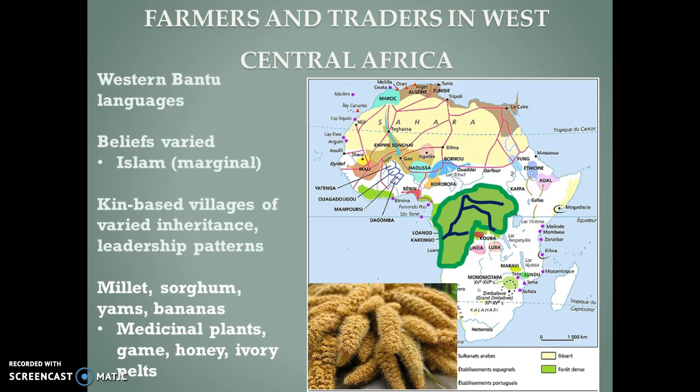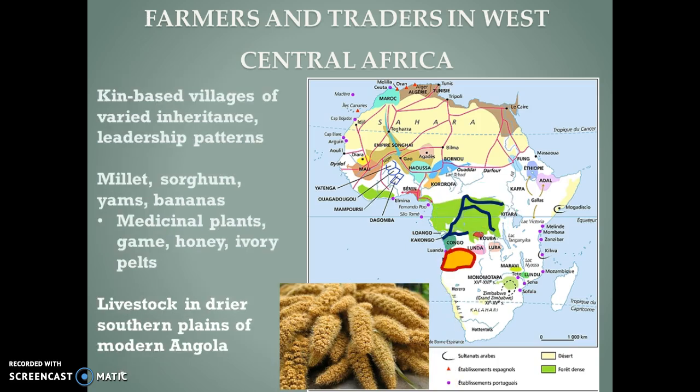and food items. The only region of West Central Africa where the tsetse fly did not prevent animal husbandry was the drier southern plains of what is now called Angola. This region marked out right here on the map.